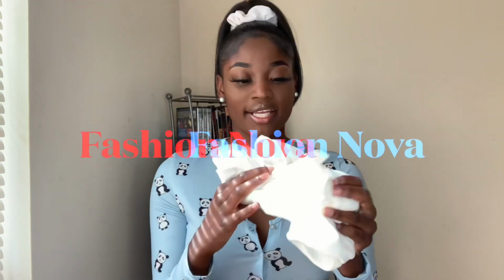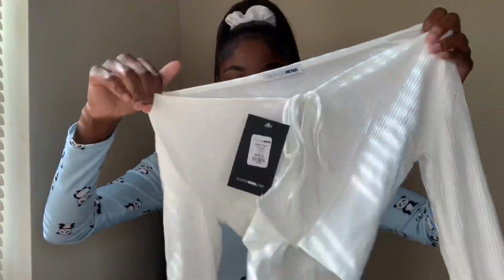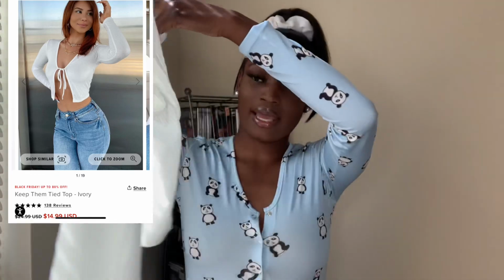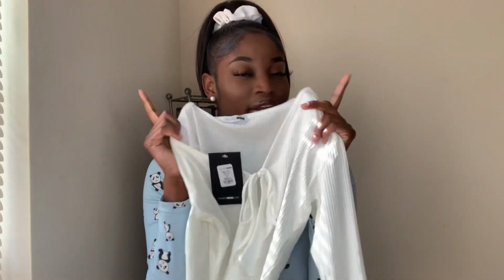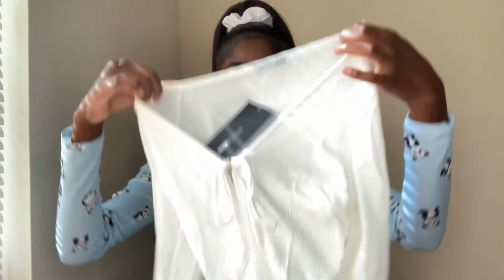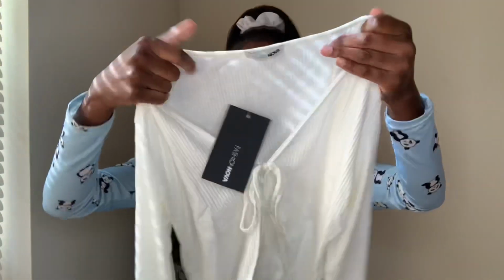So Fashion Nova is next. The first thing that I got from Nova is this white crop top long sleeve. Y'all are probably familiar with this. It's a lot of Instagram models with this shirt, and I always wanted one. I wanted one last year and I never got it, so I was like, I'm gonna get it this year. Even though winter is gone, I'm still gonna be wearing it in early spring, because it's thin, y'all.